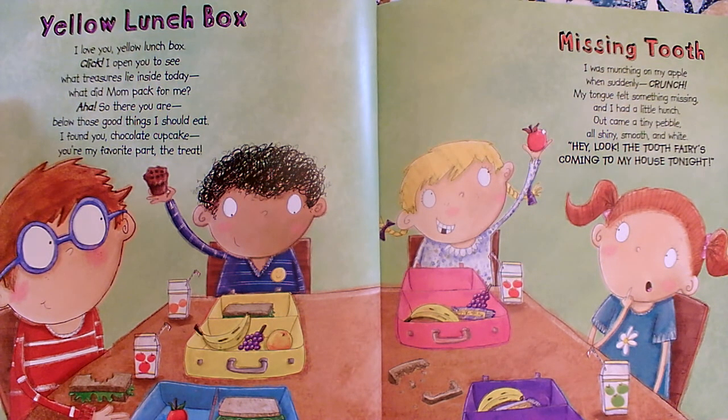Yellow Lunchbox. I love you, yellow lunchbox. Click, I open you to see what treasures lie inside today. And what did Mom pack for me? Aha, so there you are, below those good things I should eat. I found you, chocolate cupcake. You're my favorite part, the treat.